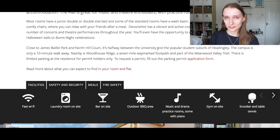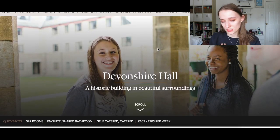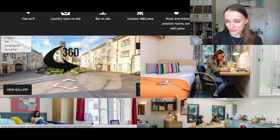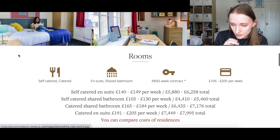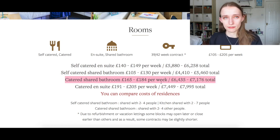Leeds was one of my UCAS choices for a while for maths and philosophy, and this was a hall I would have picked if I had gone to Leeds. It's called Devonshire Hall, and it looks really nice. It's a historic building, and you can probably guess by now I love historic buildings. So I'll go and review gallery. So I'm looking at the catered shared bathroom option. So shared bathroom, but it's catered, and you're looking at between 6,435 to 7,176. Of an old and nice hall.